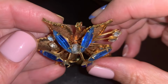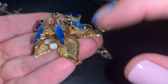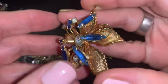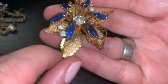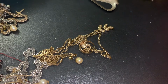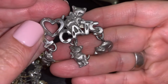This is pretty. That's old. It's got, like, actually, if you've seen a flower like this, where they, is it pistils? What do they call those? Oh, the part, we learned that in school, those parts of the flower. And that really replicates that nicely. Oh, that's pretty. I heart cats. I love cats. Aww.